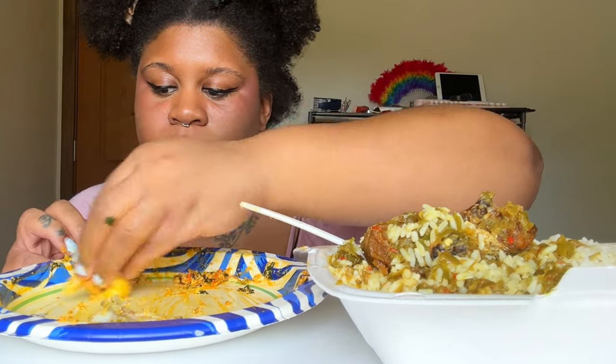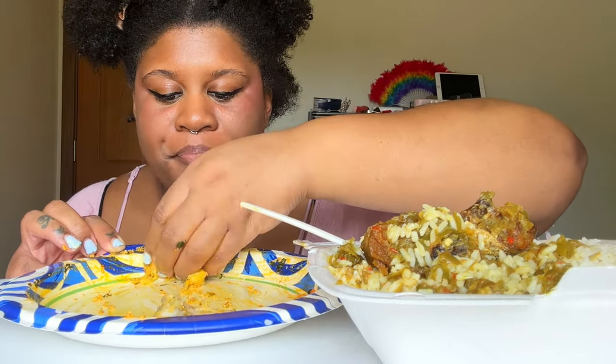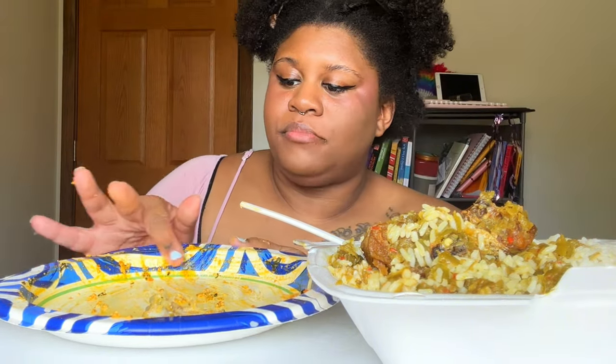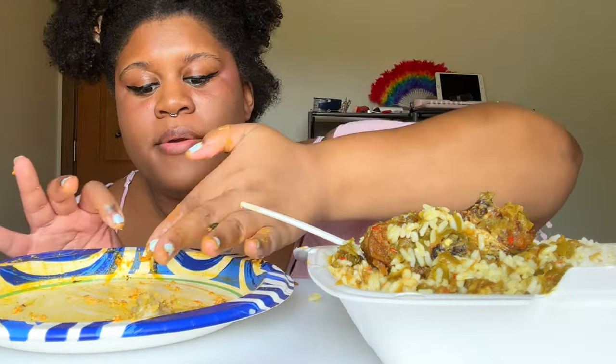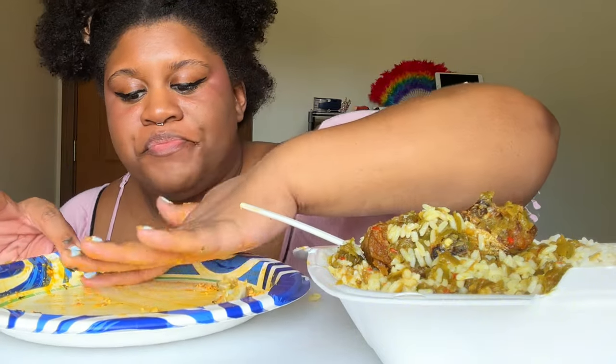Egusi, 7.8 out of 10. Ayamashaye gets an 8 out of 10. This is really good. This is not too spicy and I love it.